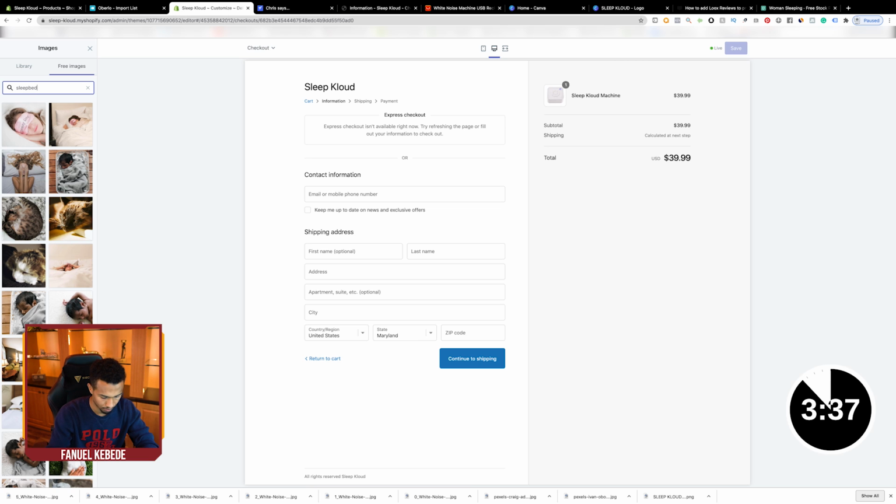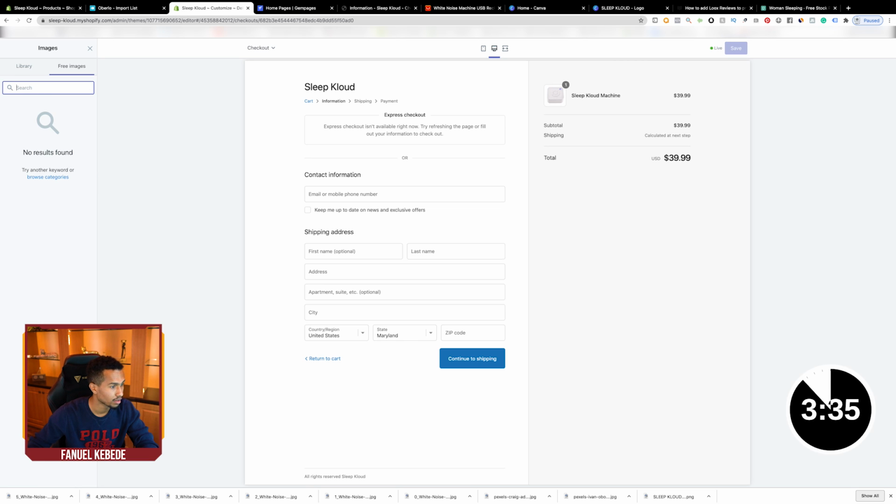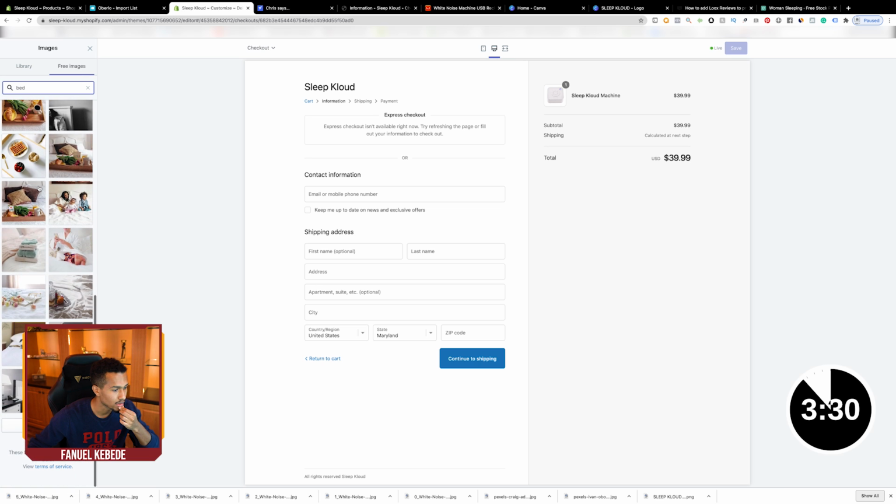Bed. Let's see what this will look like.